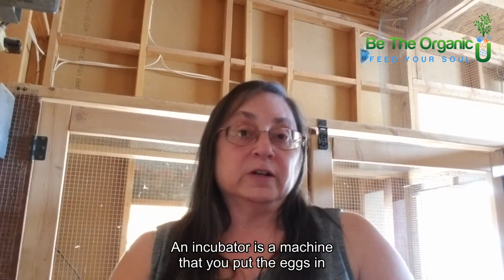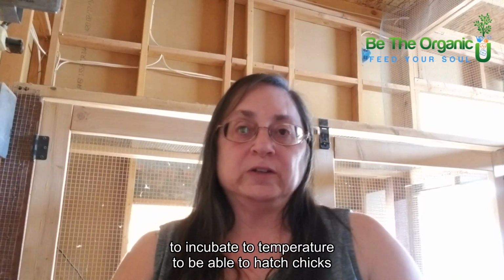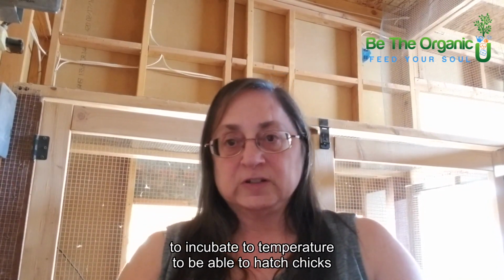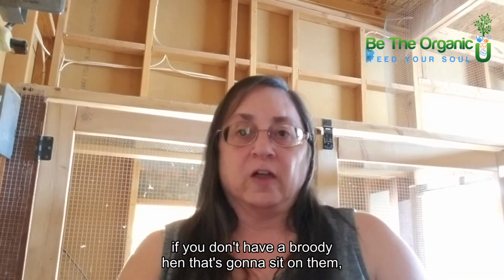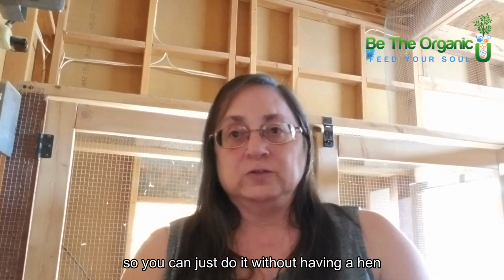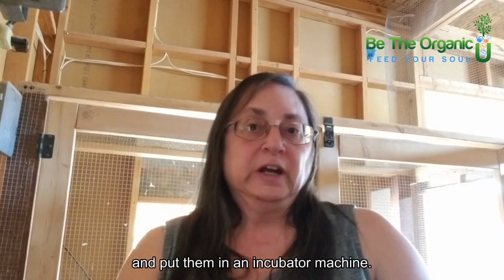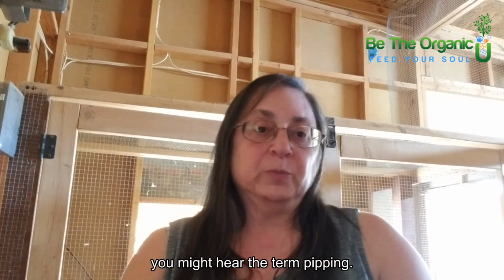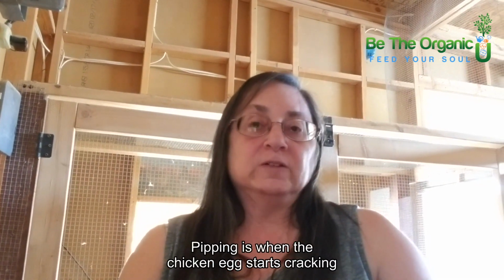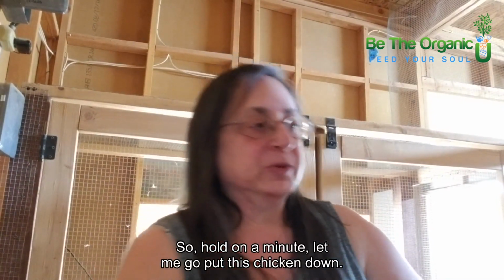And then let's see, incubator. An incubator is a machine that you put the eggs in to incubate to temperature to be able to hatch chicks if you don't have a broody hen that's going to sit on them. So you can just do it without having a hen and put them in an incubator machine. So then if you're hatching chicks, you might hear the term pipping. Pipping is when the chick in the egg starts cracking through the shell. That's called pipping.